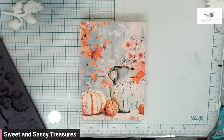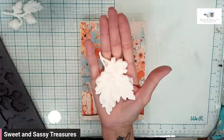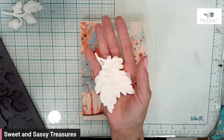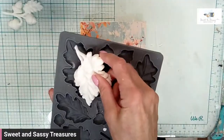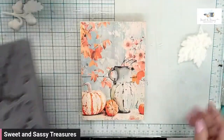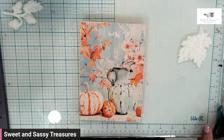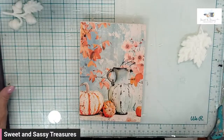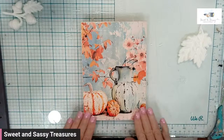Okay, they are way bigger. So Horse and Hound, they're pretty small. That'd be a really nice addition to this. So if you look at the palm of my hand, and that's not the largest one. So here's the largest one. And then that's how that fits in there. So these are by far the largest leaves. But what I've noticed too is the last year and a half, the details in the molds have just changed incredibly.